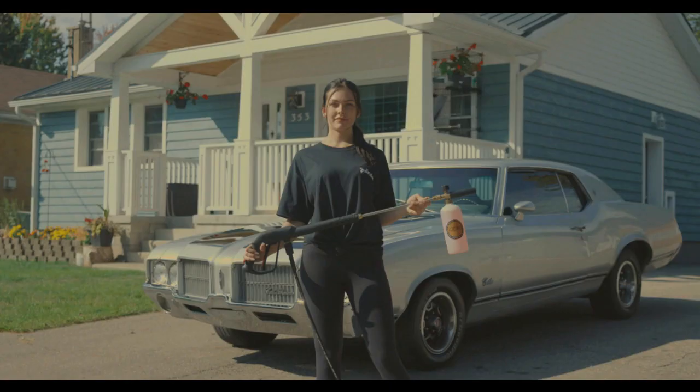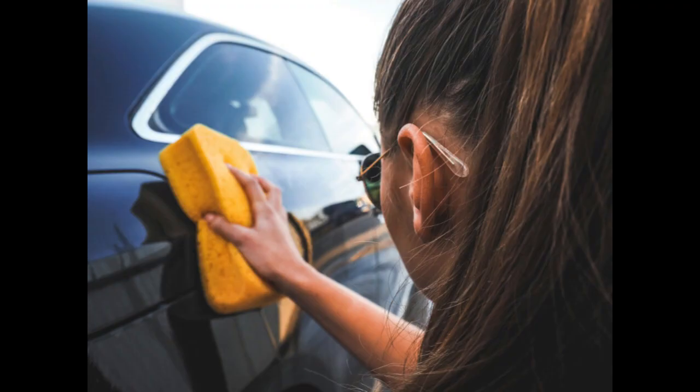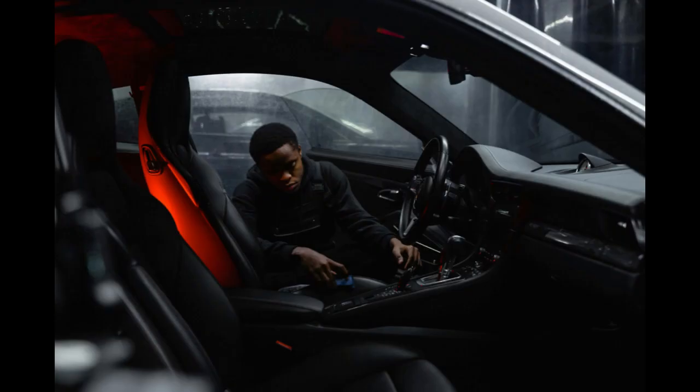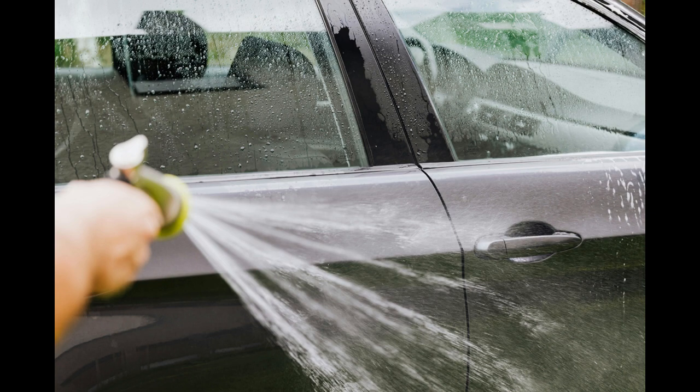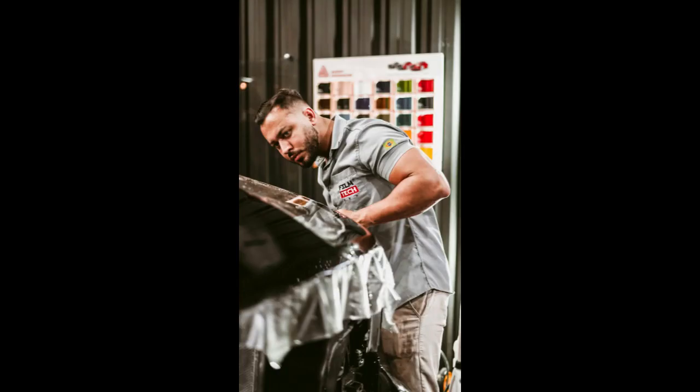Starting a mobile detailing business can be a rewarding venture if you approach it strategically. Here's a step-by-step guide to help you get started. 1. Research and planning. Conduct market research to understand your local competition, target market, and pricing. Define your business model, such as the services you'll offer, pricing structure, and target demographics. Create a business plan outlining your goals, financial projections, and marketing strategies.